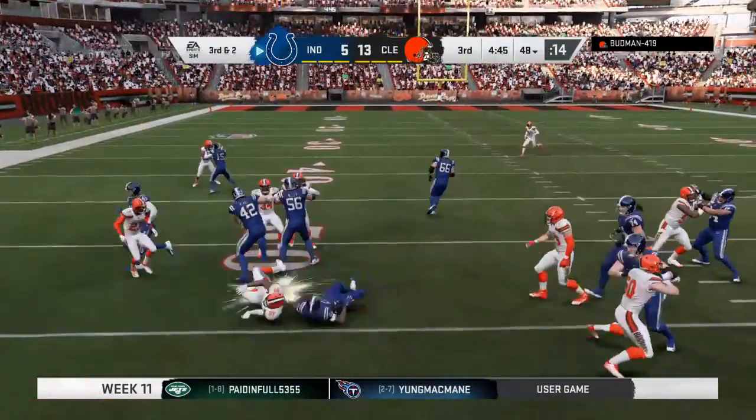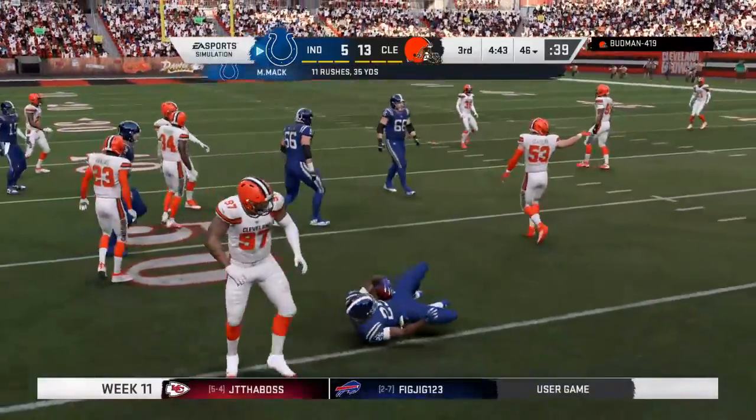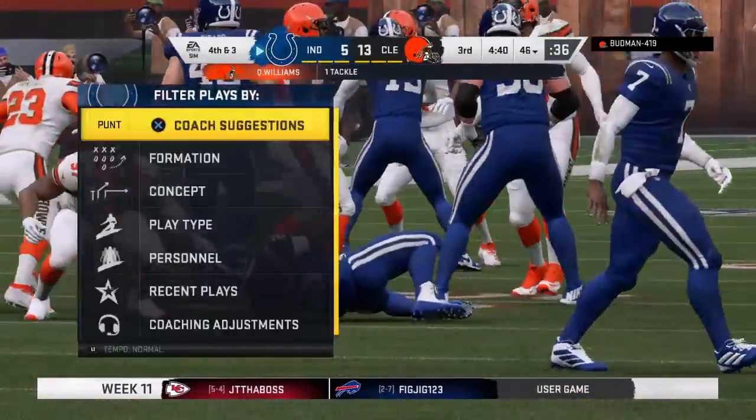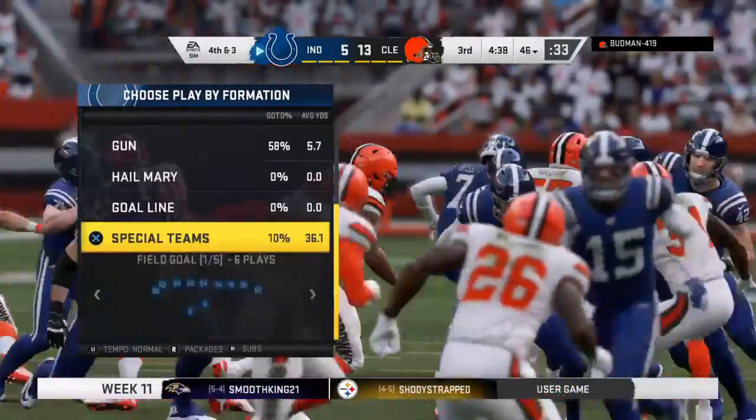They'll try and run for this with Mack. And this one goes nowhere. Losing yardage on the play back at the 46. It'll be a loss of 1, and it'll be 4th down.